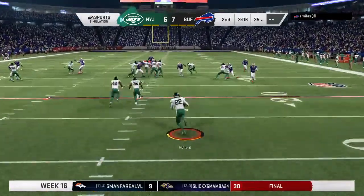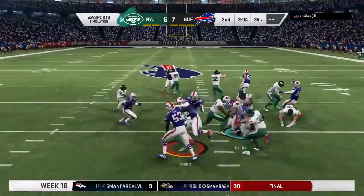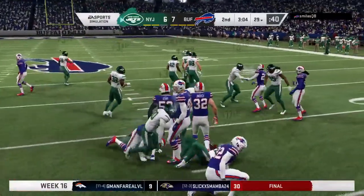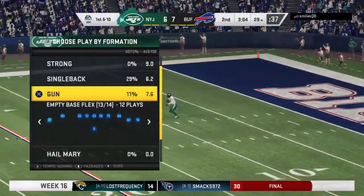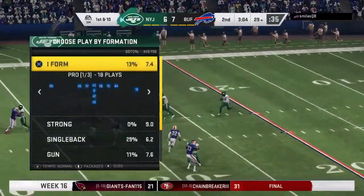Fielded about a yard deep. And a good return as he'll be stopped just shy of the 30-yard line. First and 10 at their own 29-yard line.